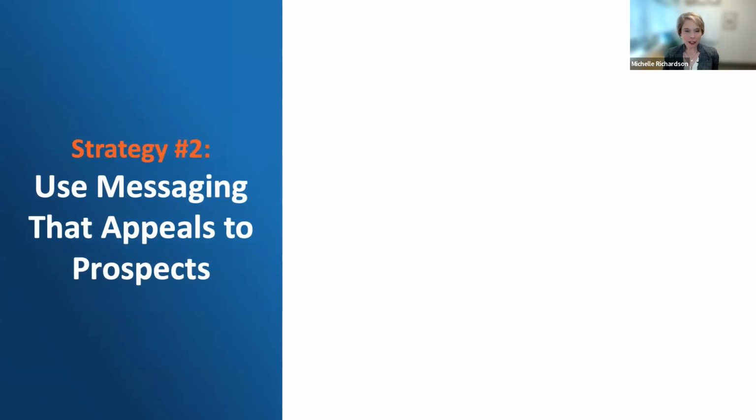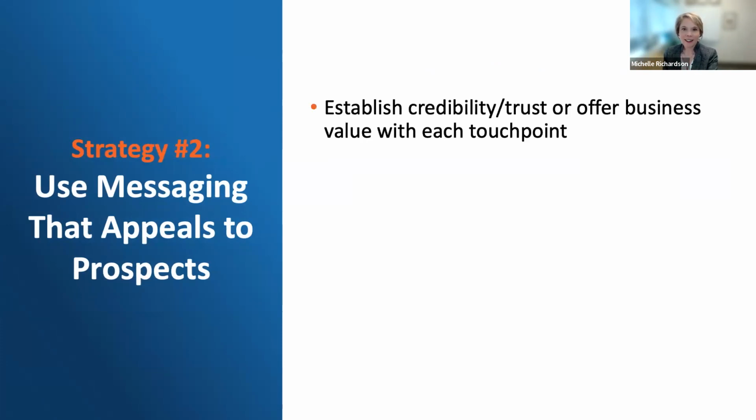So strategies now, understanding the messaging and the preferences of buyers, we're going to talk about how to use messaging that appeals to prospects. Right. And this is huge because many times we have the tendency just to talk about us. Right. When we're messaging, but it's not about us. We've got to establish credibility, trust, and offer value with every touch point that we deliver when we're prospecting.